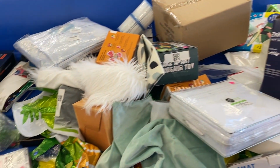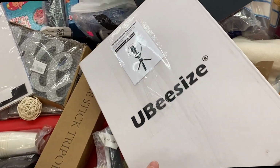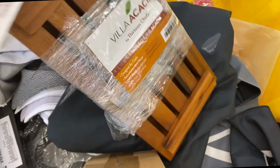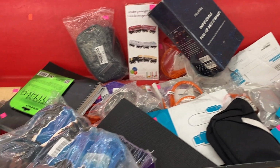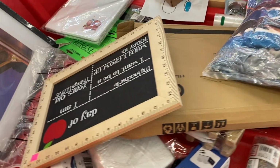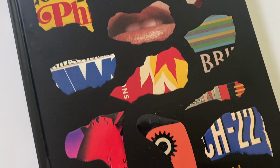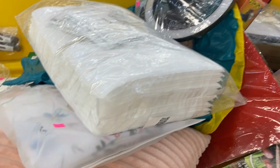This location recently started doing this bin system at the front of the store where items are dumped and gradually discounted throughout the week. I think this is kind of how a lot of the Amazon return shopping places work. It's Monday when I'm filming this, so it looks like everything is $6 today. I haven't had any crazy luck with the bins in the past. Just this chic coffee table book that I got for a couple bucks, that I totally didn't need, but was an unexpected gem.